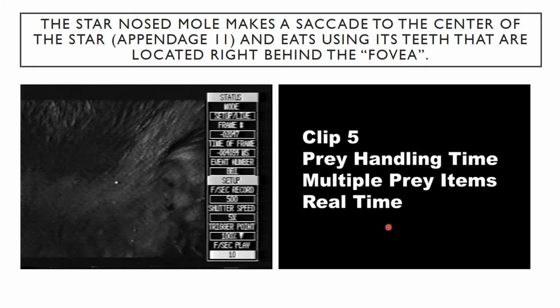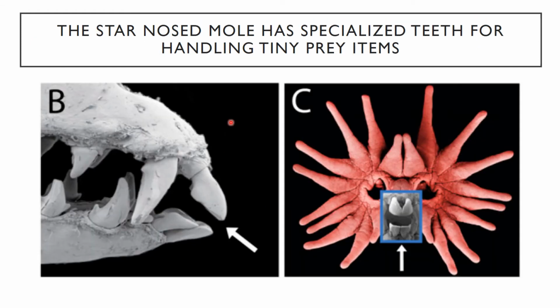So the handling time is very fast, and it's searching super efficiently with the star because it has this wide touch organ that it's just touching around looking for food. And then it can make a saccade, basically orienting the star directly to a central place and then grabbing the food item, which is exactly what you just saw. So it's specialized in so many different ways.